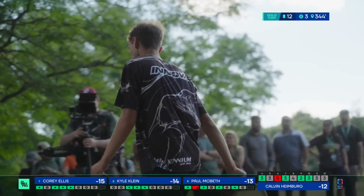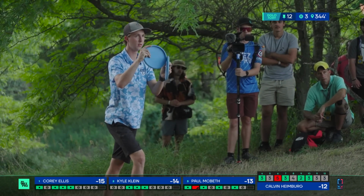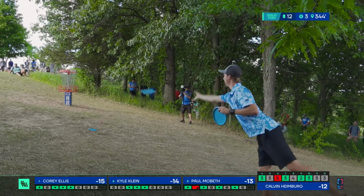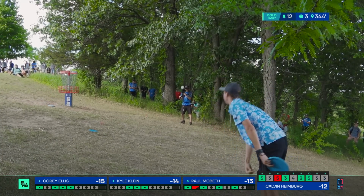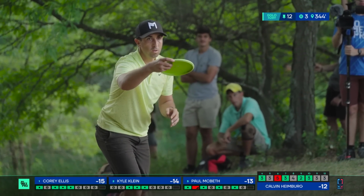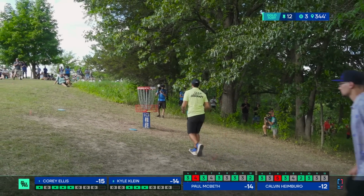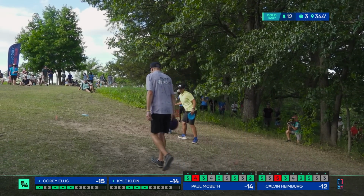I think for these guys, hole 14 is sort of easy. Yeah, that's fair. I agree with that. I think it's easy as well. So Kyle will not take advantage of that open door. He still remains one stroke back of Corey, but Paul will tie Kyle now for second place at 14 under.